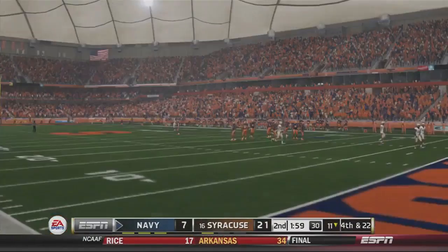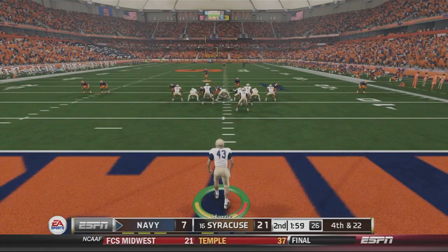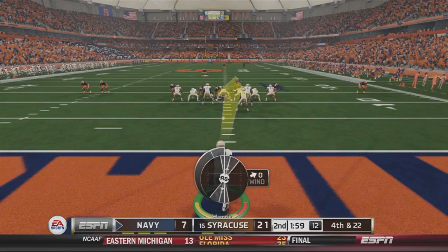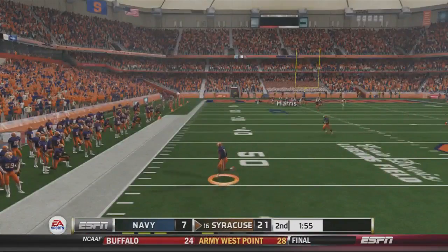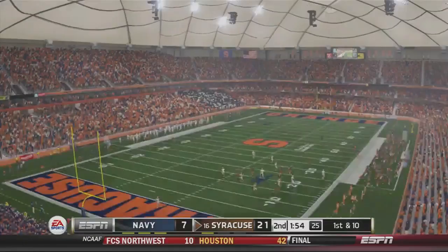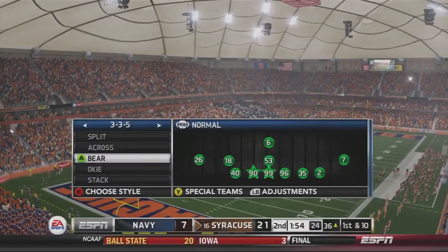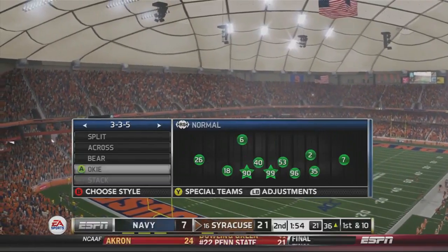Navy lining up in punt formation. 4th and long here after the sack. Harris is waiting for the snap. High punt. Syracuse will receive the ball on the 36. That was a very short punt for Navy.